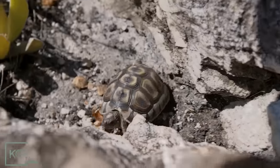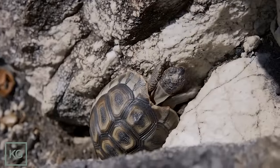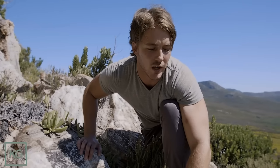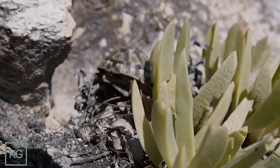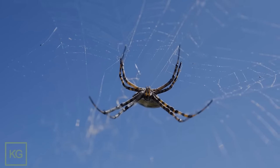Only 1 out of 20 of these babies will probably realistically make it to adult size. Not a deadly animal, but a real precious, precious little creature, and plays a very important part of the ecosystem surrounded by all these deadly animals. Finding snakes is no easy task, but South Africa teems with life.